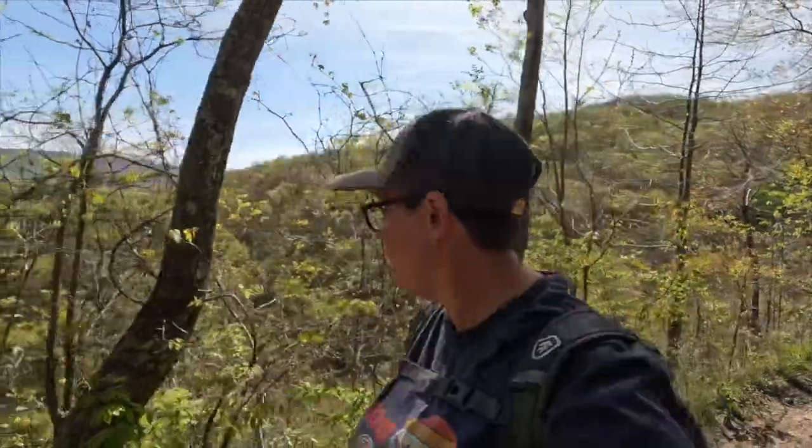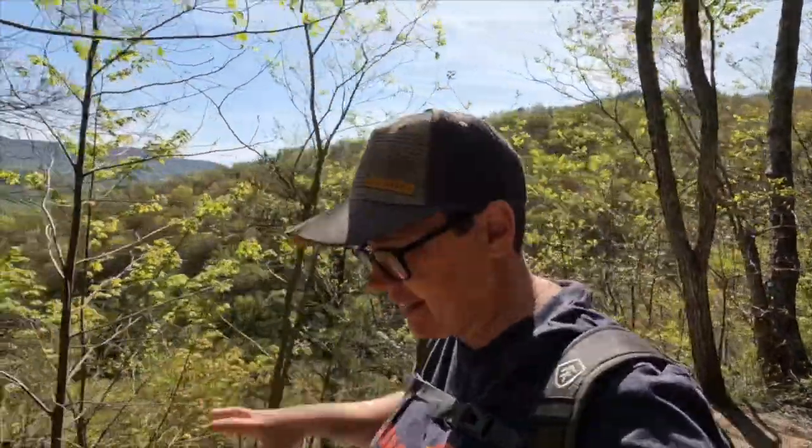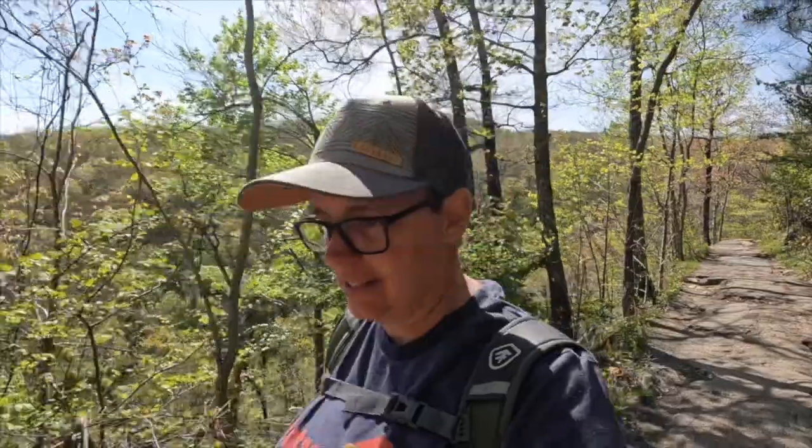All right, Laurel Falls was definitely a good starter hike, would you say? It was a good starter hike to get us in the mood. It's paved the whole way, but it's not really a smooth pave. You can see right here, it's not a smooth pave at all. I wouldn't say it's stroller friendly either. Oh, it says on all trails it's stroller friendly. It's definitely not stroller friendly at all.